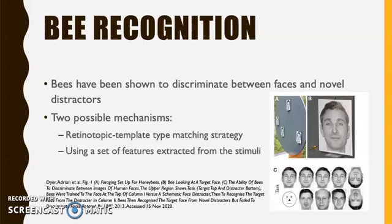Now to put it all together: we've gone into detail about the honeybee's vision and memory, but are they capable of seeing and remembering a person's face? To test this, bees were presented with images of human faces and a distractor stimulus of roughly human structure, as you can see in the image below. It's the funny, smiley face kind of guy.